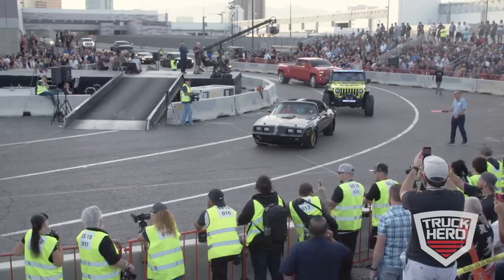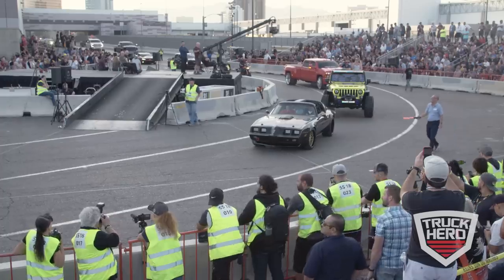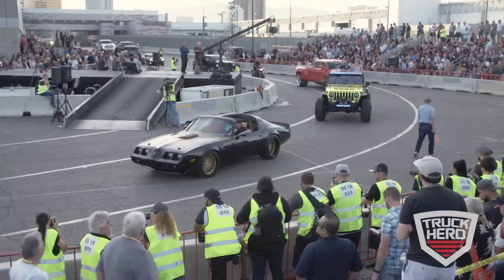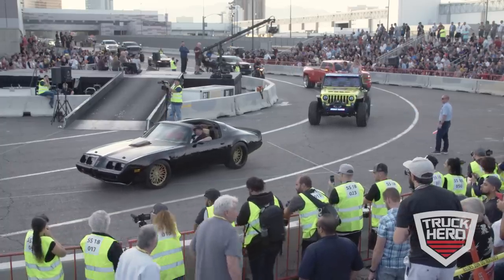Looks like, what, about a 79? Yeah, is that anemic little engine what they put in there? Yeah, it's not anemic anymore, Joe, because this one's got a 6.2 badge on that.